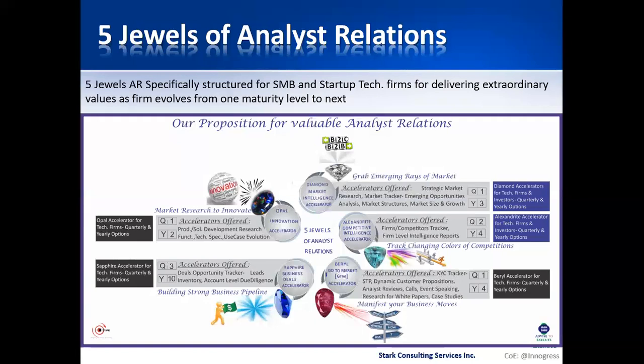We can take event speaking for your branding. So if you want to call some industry analysts for speaking at events, we can be there. As I said, we can do white papers for you. We can do case studies for you. We can actually show ROI to your customers for implementing your products and solutions. These business accelerators can be quarterly or yearly, or even customized as per your need.